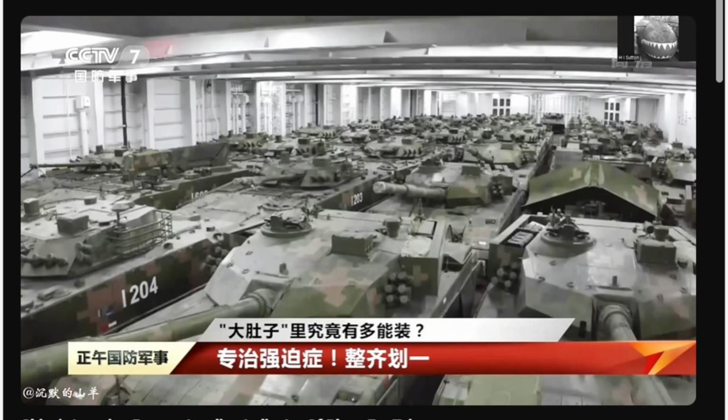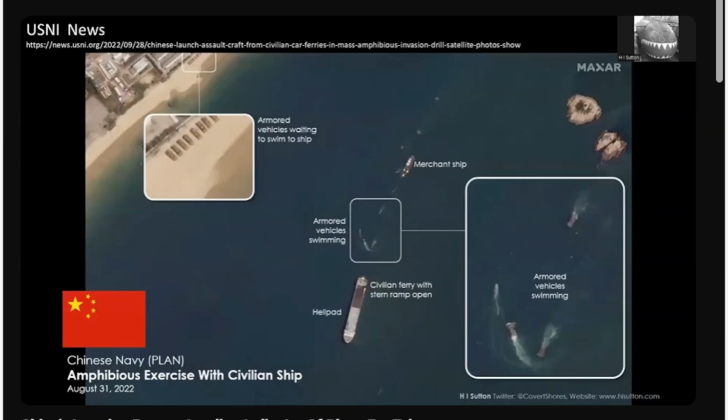China builds its large roll-on, roll-off ferries to specifications which support massive, really large-scale transport of heavy armored vehicles in a way that no other country does. So Chinese ferries are different from ferries in other countries. And China openly exercises with them, pretty much an annual exercise, I'd say, where they take car ferries out of regular service and instead exercise tanks and so on.